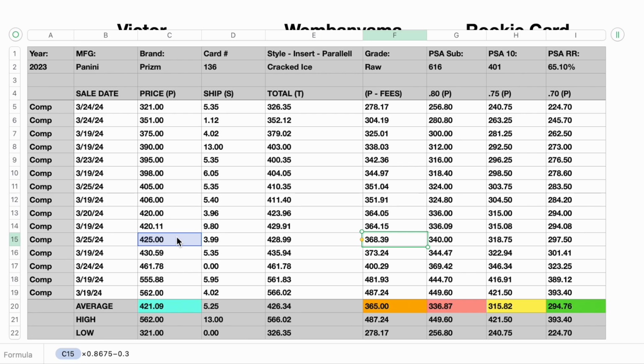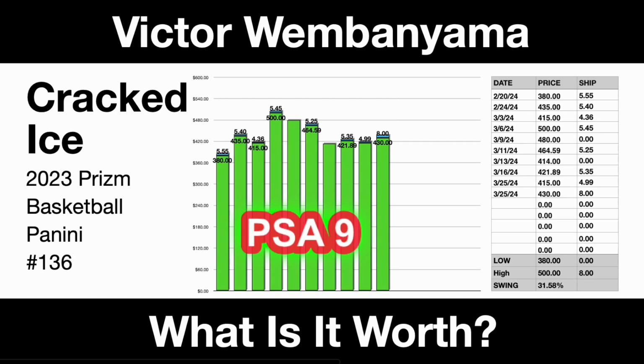Okay. So on the top right-hand corner, one last note, we do have 616 PSA submissions. 401 of them have come back perfect at a PSA 10. That's a 65% return rate. That is insanely high. And that means that there are going to be far more PSA 10s than PSA 9s out there, which we should take a look at now.